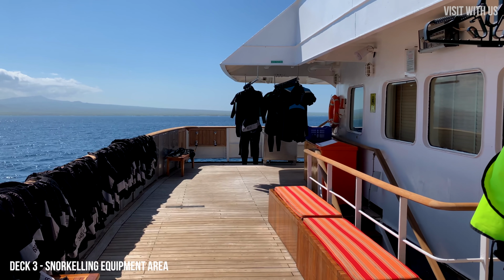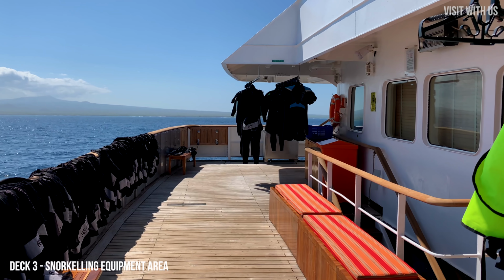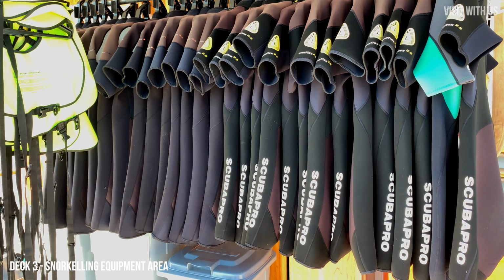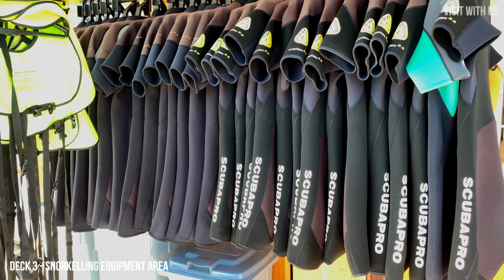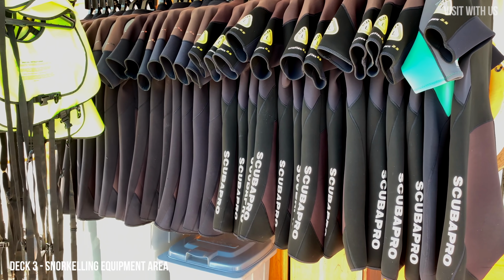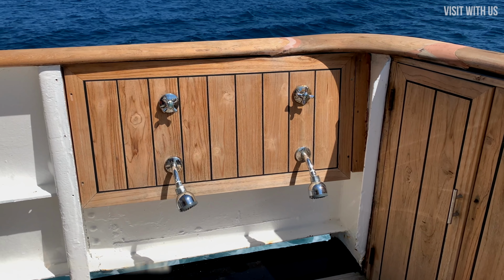The equipment area is not what you normally see on a cruise ship. At the start of your expedition, you are issued with your own wetsuit, snorkeling equipment and flippers, all kept neatly in a bag identified by your room number. They are kept here too, so you don't have to mess up your room or use valuable space that could otherwise be used for, say, champagne and chocolates.